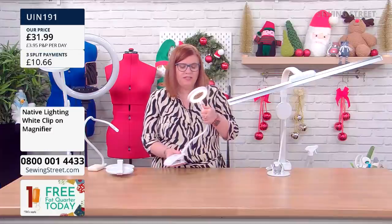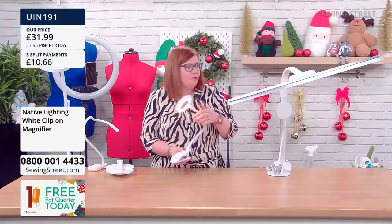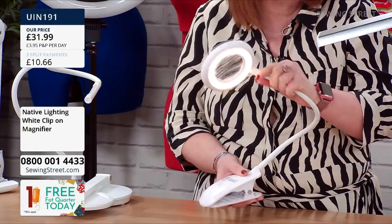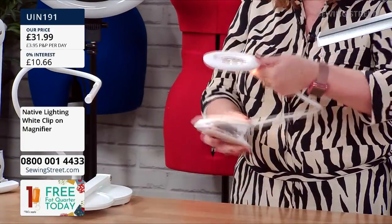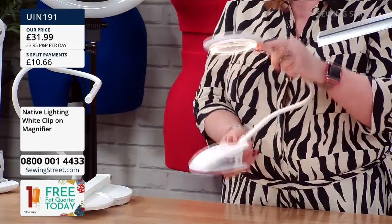So obviously if you're traveling maybe in a car and you want to be able to carry on doing some work as well. Not while you're driving, obviously. No. So that's that one. That's called the clip-on magnifier.